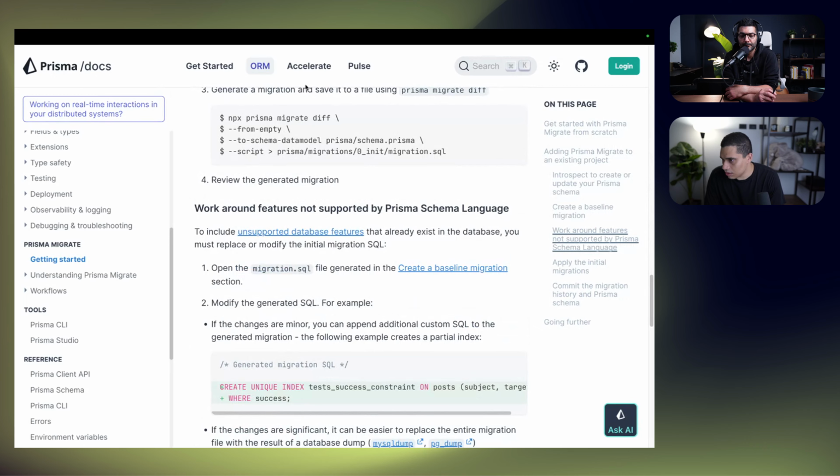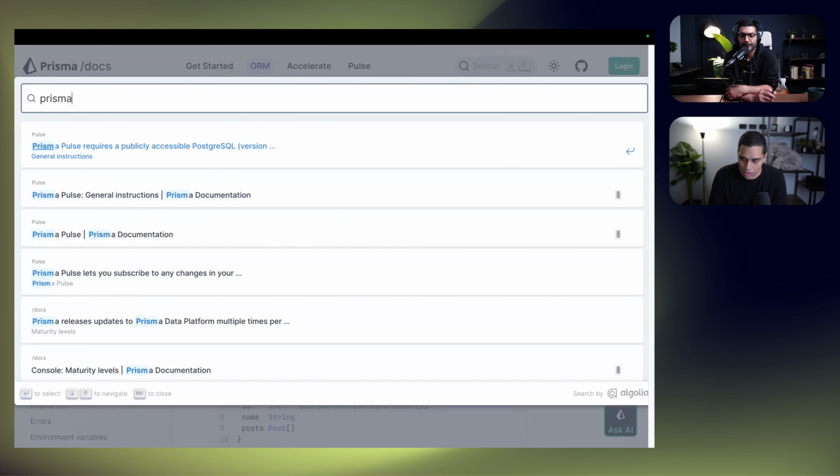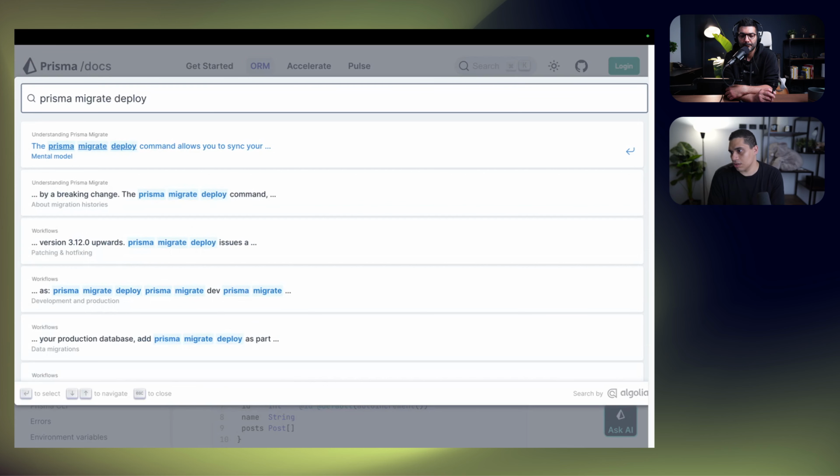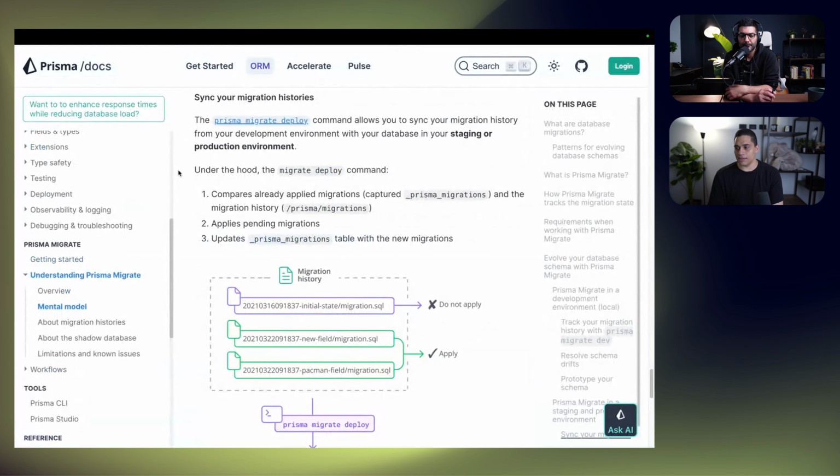And here, let's actually search for it. Prisma migrate deploy. And this command, the difference is you use this command whenever you want to actually apply the migrations to a staging or production environment. And the difference really is with Prisma Migrate Deploy, Prisma Migrate looks at your migration history, so all of the migrations that are in your migrations folder, and then just reapplies any pending migrations.